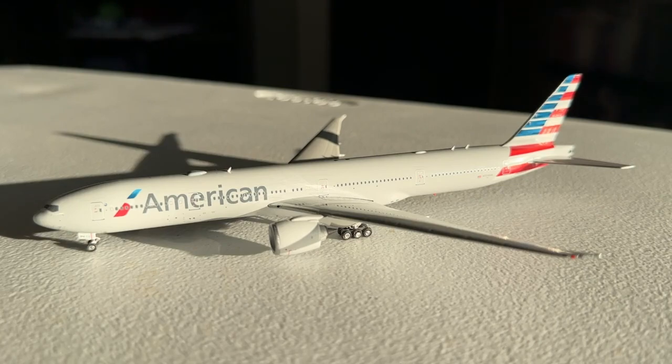I'm certainly very excited to have this in the collection, and it'll be a great component to all the various model airports and just ultimately the American Airlines collection in general. I'm very excited to have this aircraft, and it'll be a great addition in just various ways. So really excited to have this, and I hope that you guys very much enjoyed today's unboxing.